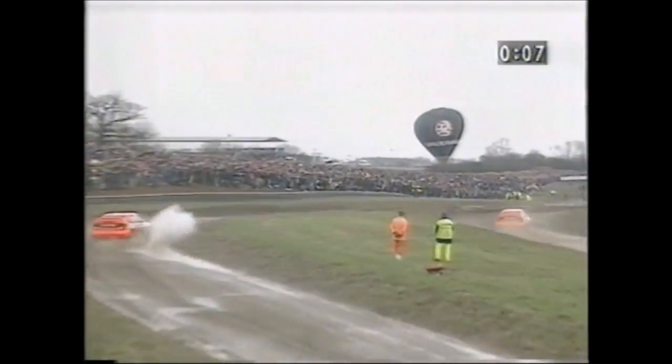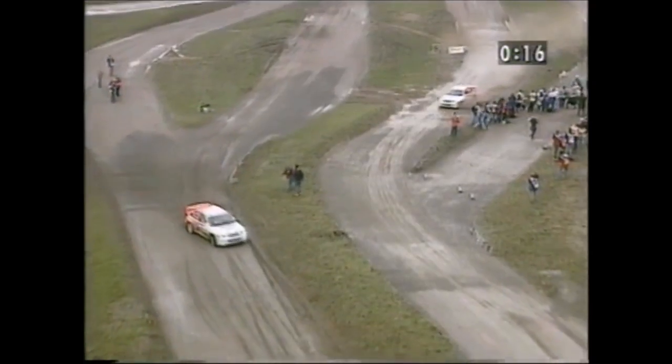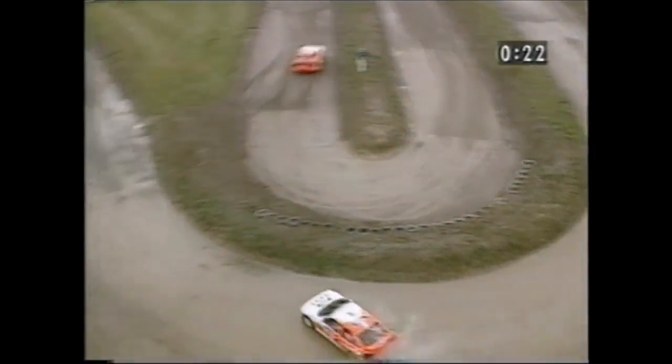Sainz on the outside line then. Yes, Carlos Sainz on the outside into the puddle there, sliding around a bit. Kankkunen just looks so effortless through the splash for Carlos. Kankkunen, of course, the man who's won this rally twice before. It's one of his favourite rallies. He's going to be leading the Ford team in 1998.